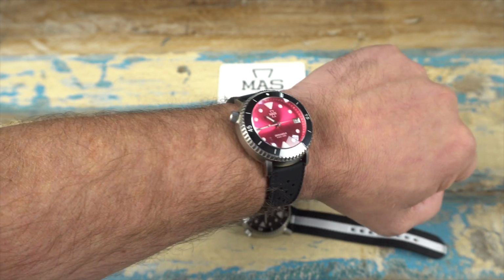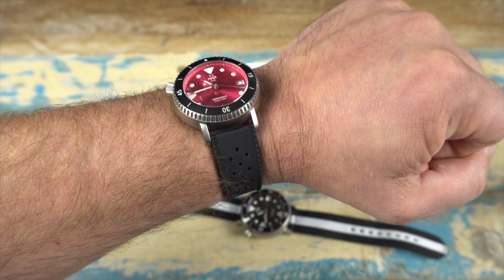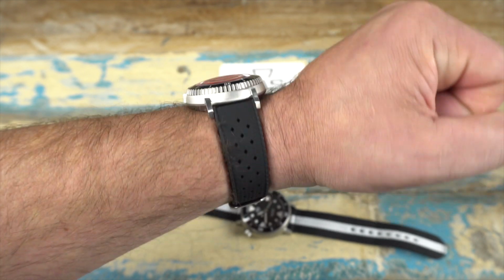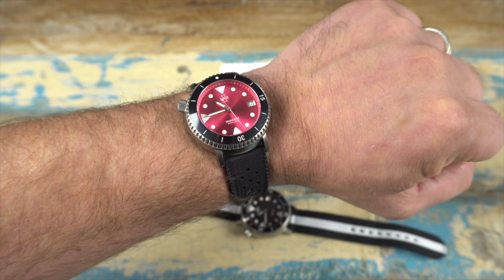So overall, I think they've really got it right with this one in terms of design. It's got a solid spec sheet and at a good price, so big thanks to Mass Watches for lending these in. Best of luck with the Kickstarter campaign.